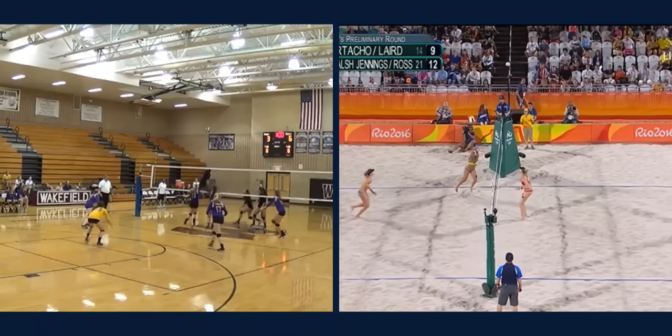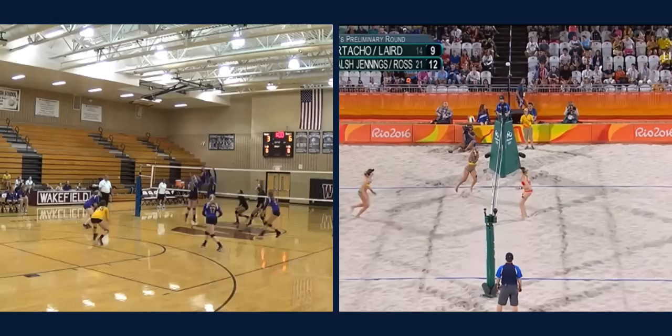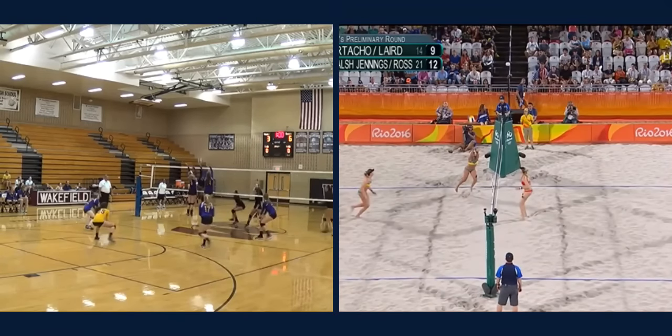Okay, the third step is the blocking. The first thing you'll notice in terms of how she blocks is she makes two moves. You never want to make two moves. She first goes to the line and then goes into the angle. Look at that. So notice her hands right here.